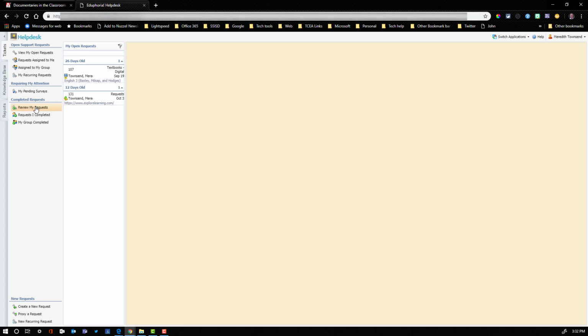So that's the difference between a technology and curriculum ticket, which will go straight to the department. Maintenance and transportation tickets are going to go to that approval process, and you will not see them until that process is done.